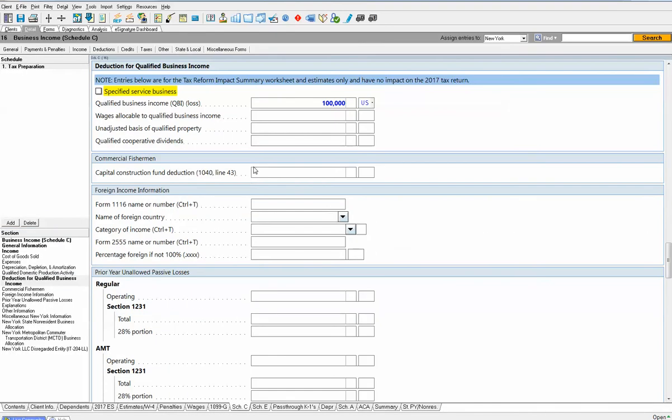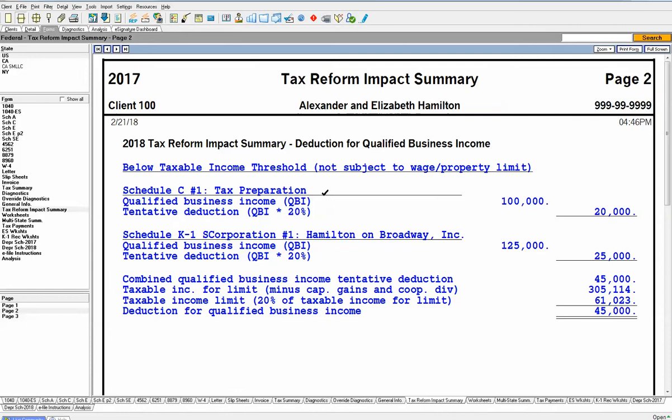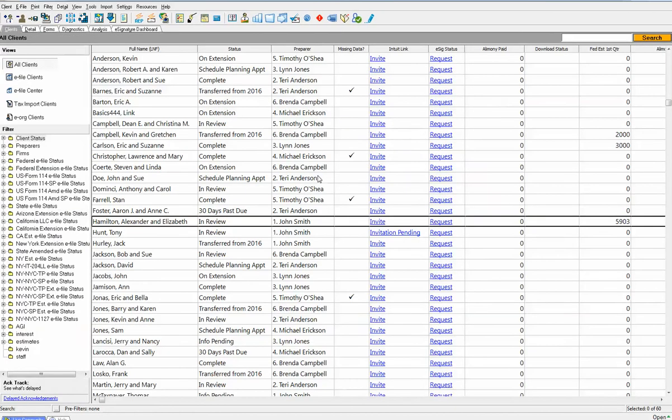If you scroll down, here's the entries, deduction for qualified business income. You simply put the amount in, whether it's wages, qualified business income, unadjusted basis of qualified property, qualified cooperative dividends. Give us the data here. We will do the calculations, and all the limitations are in place, and all the calculations will be performed. So that's something really nice for 2018 that we've added for our clients who love it, because it really helps them answer the question, what is going to happen to me going into 2018?